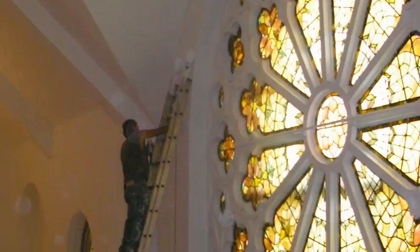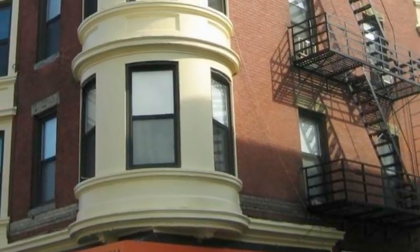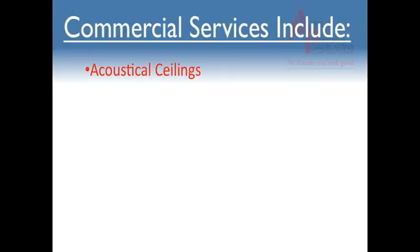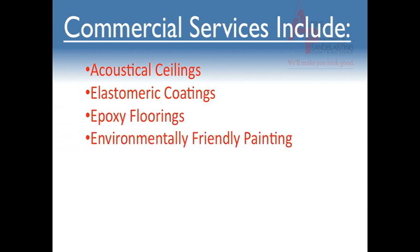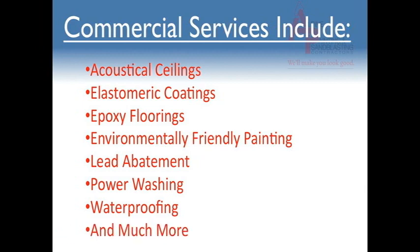Our excellent safety and management records let you rest easy knowing that all your projects will be taken care of safely and within your budget. Some of the services that Alpine Painting offers include interior and exterior painting, elastomeric coatings, epoxy floors, environmentally friendly green painting, power washing, lead abatement, waterproofing, and much more.